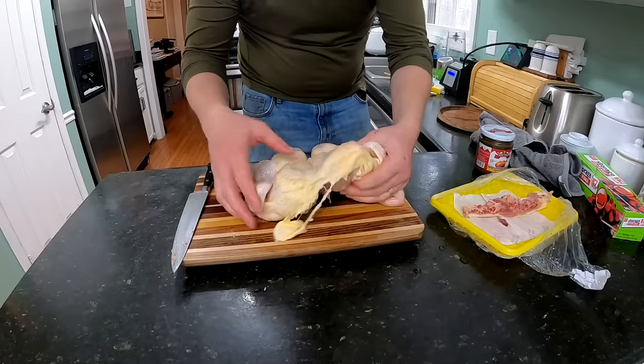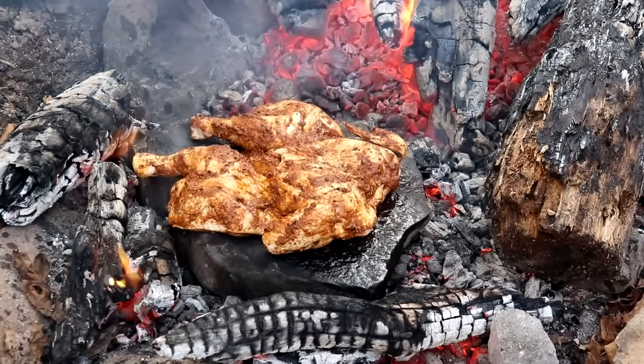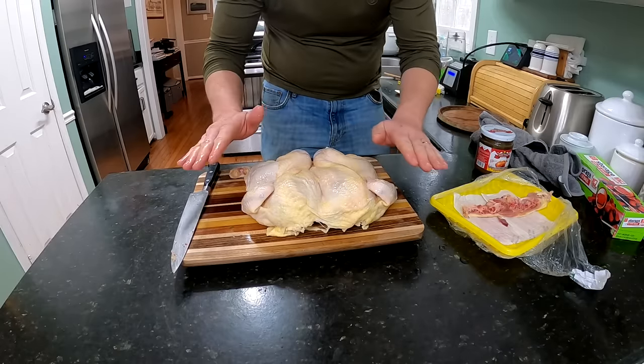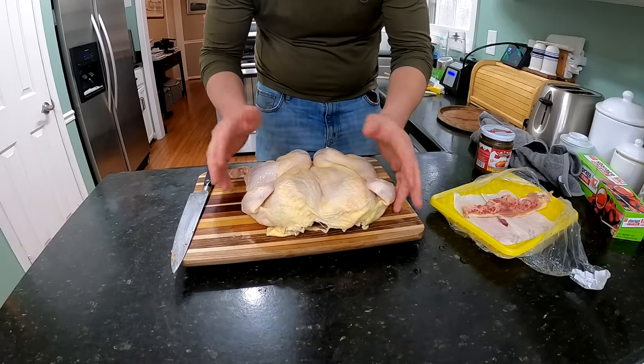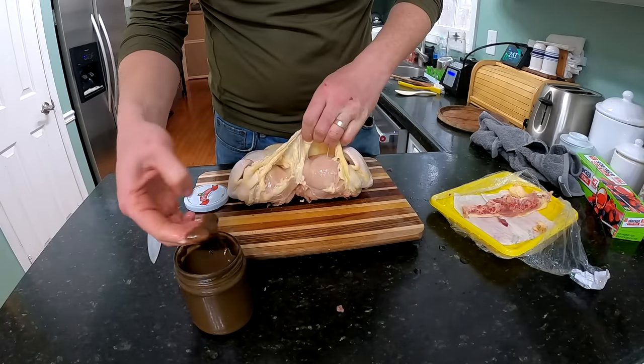Look at that. If you ever want to cook a whole chicken on a grill or over a campfire, spatchcocking it so it lays flat will make it cook much more evenly, thoroughly, and quickly. We're gonna take the skin and pull it up a little bit. Dip your fingers in the marinade.